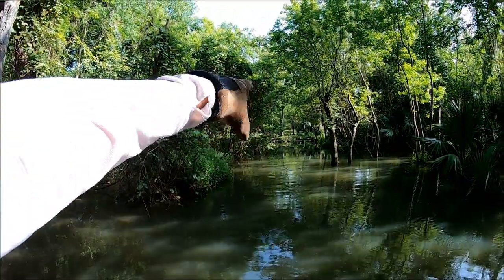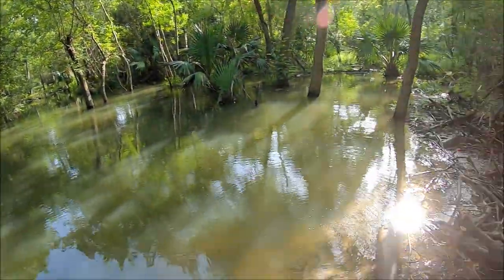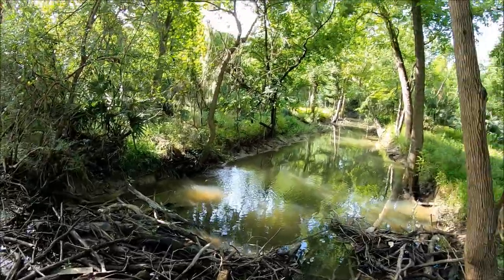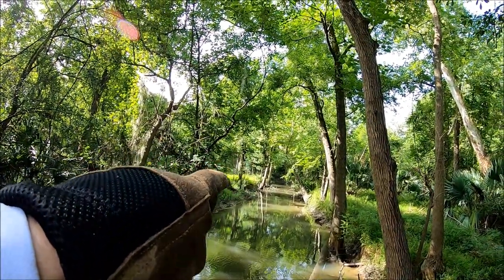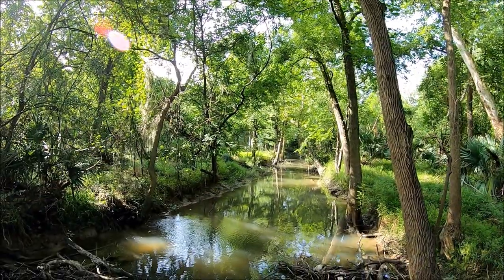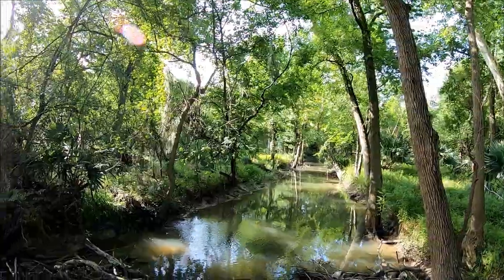But this is the beaver pond going up. His lodge is up about 100 yards up this way. And then the second dam that they have, that got washed away a few days ago in the rain, is down that way about 75 yards. And I've had the camera set up down there as well.